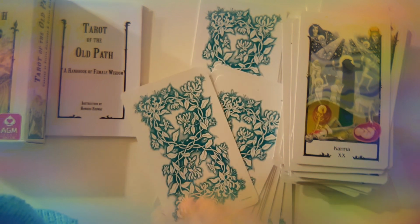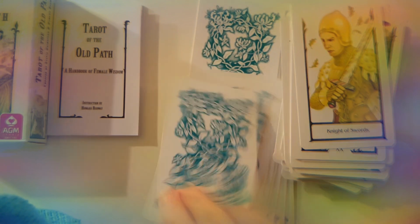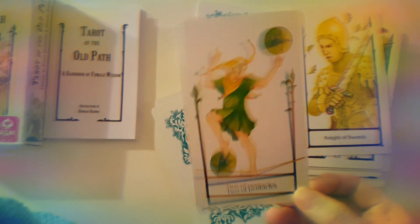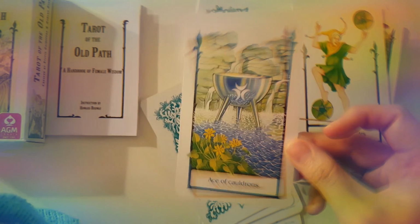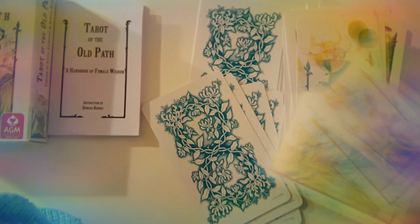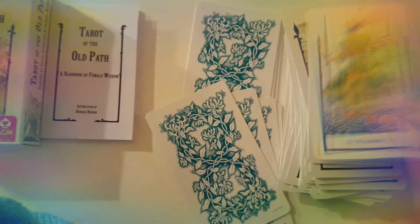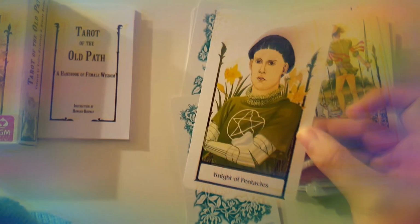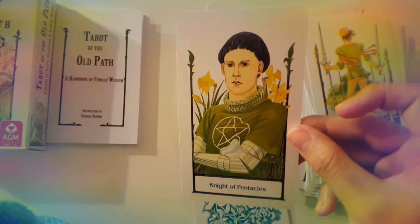Next we have Knight of Swords. We have 2 of Pentacles. We have Ace of Cauldrons, Ace of Cups. We have the Ace of Swords. So the Ace cards aren't as embellished as I'm used to, but everything else is so embellished, so it's fine. Very decorative, everything else. Knight of Pentacles. Look at his bull haircut. Oh my gosh.